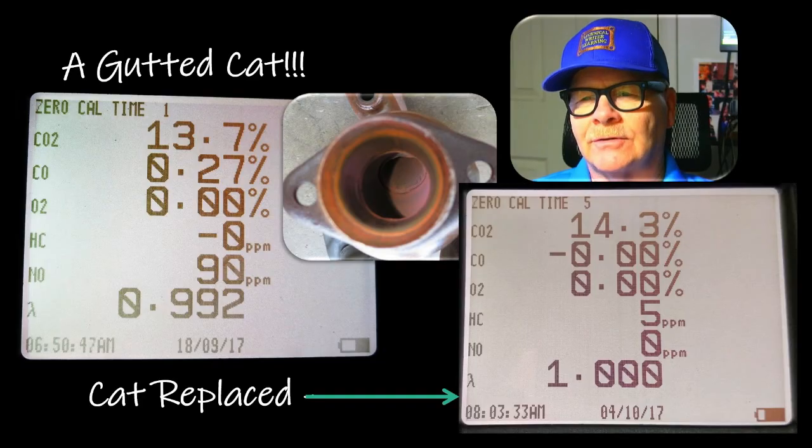And these numbers are not as incredibly ugly as you think they might be, because these were actually the numbers that we got from this cat that was gutted. We had 13.7% CO2, 27% CO, and we didn't have any oxygen there, and no hydrocarbons, but we had 90 parts per million of that.